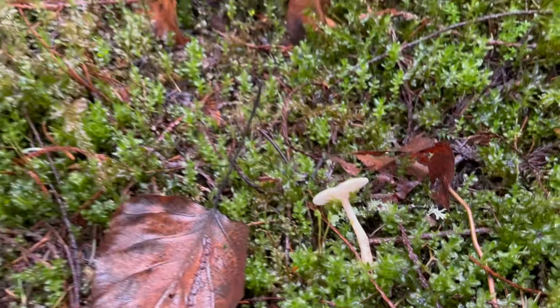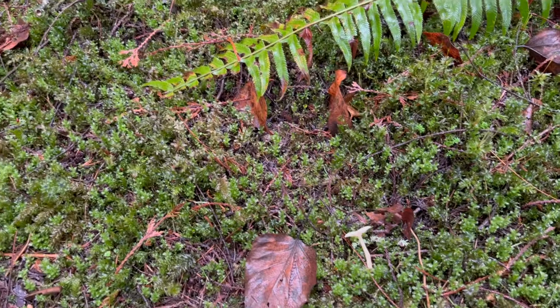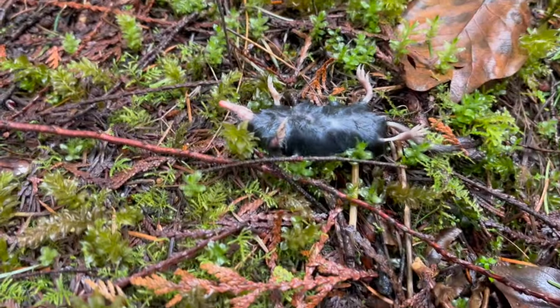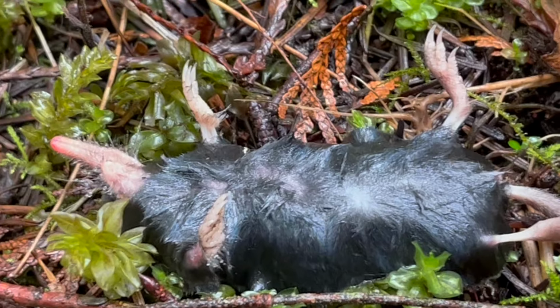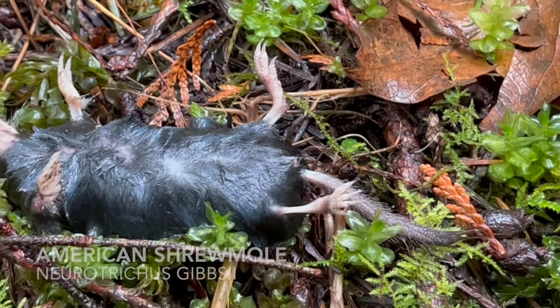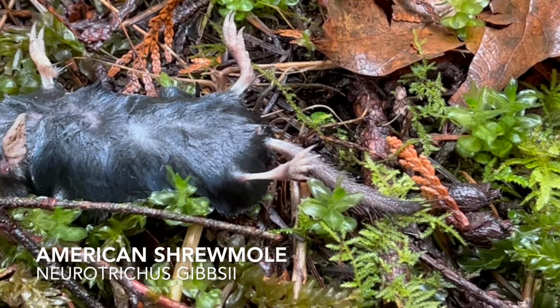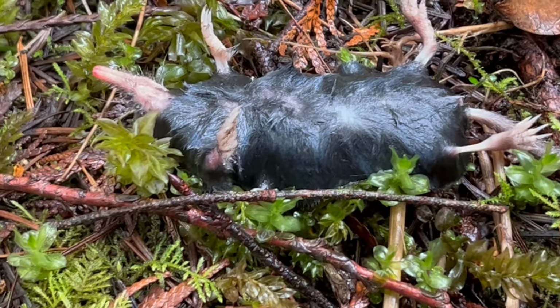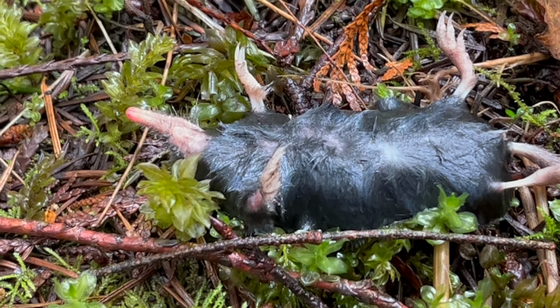Just down the trail from this Clitocybe, the fragrant funnel, we've got another really interesting sight. Wasn't really expecting to see this, but this is not an uncommon sight out here. This is what we refer to as the American shrew mole. I tend to see these quite frequently, laying lifeless, just like this. And I'm not 100% sure what the cause always is.